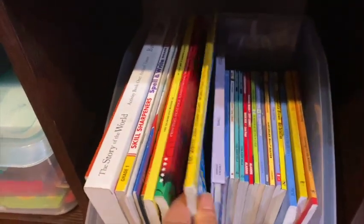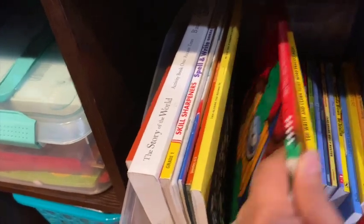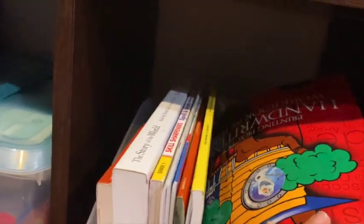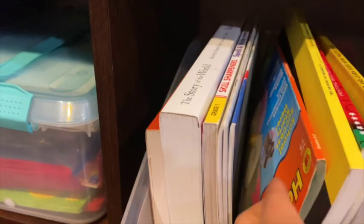And then this is extra. These are extra books that I have for helping him with his printing, his handwriting. Those are just extra books I bought on Amazon last year, so we're getting through those still. And then he has a drawing pad that he can use if he wants to bring it out to draw.